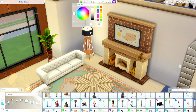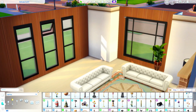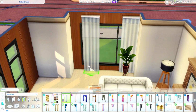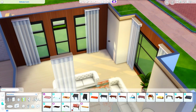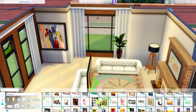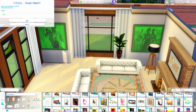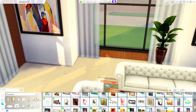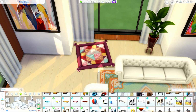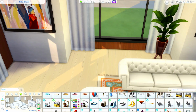So you will see the pillows in here, and something that I really like about those pillows is the fact that your Sims can still sit on the couch. They glitch a little bit, like they sit and they are like, I don't know, through the pillows, but I think it's not that terrible. I think it doesn't bother me that much.